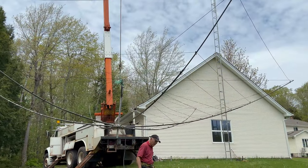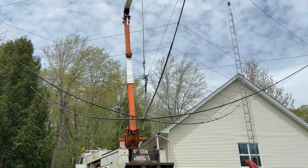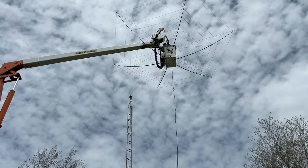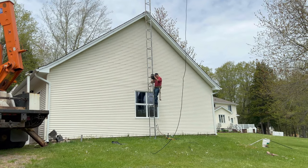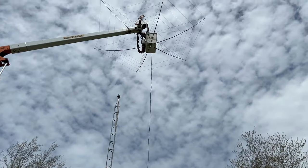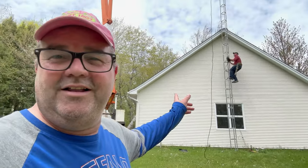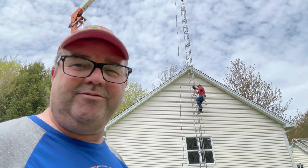All right, so she's up in the air. Looking good. I finally got a tower. Finally, after all these years of being a ham, I finally got a tower. It's a happy day for me today. Proud moment for this little amateur radio operator here. My Hexbeam is in the air. Look at that. The guys are working and getting up there. I'm so happy.